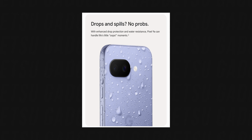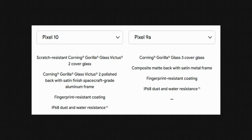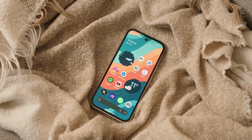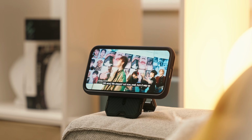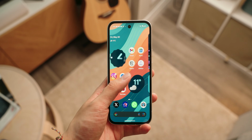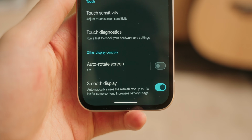You even get the same IP68 rating as the Pixel 10, but a downgraded Gorilla Glass 3 instead of Victus 2 on the Pixel 10. But again, screen protectors are a thing. Now, you might think that the screen will be a sacrifice as well, but nope, you're still getting a flagship display, which means a peak brightness of up to 2700 nits like the Pixel 9, which looks incredibly bright in that bright summer sun and is very usable outdoors. You even retain that same 120Hz refresh rate screen, which is buttery smooth, although you will have to manually enable that in the settings because Google sneakily turned it off by default.